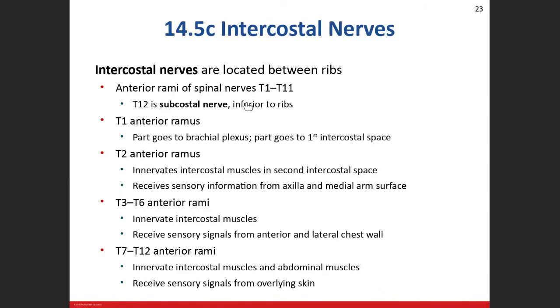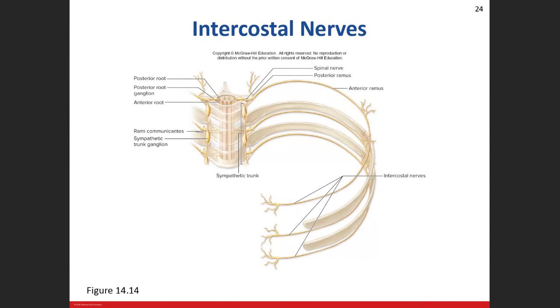Wait, I'm sorry. Wrong slide. There we go. And then T2 is going to innervate not just the area between the ribs in the thorax, but also part of the axilla, your armpit. T3 through T6 is going to innervate your intercostal muscles, the external and internal intercostals. And then T7 through T12 is going to innervate lower intercostal muscles and some of your abdominal muscles. All of these are going to innervate, like on that dermatome map that we saw, pretty much segmentally all the way down your thorax and your abdomen. You can see this real nice picture here. Well, let's zoom in.